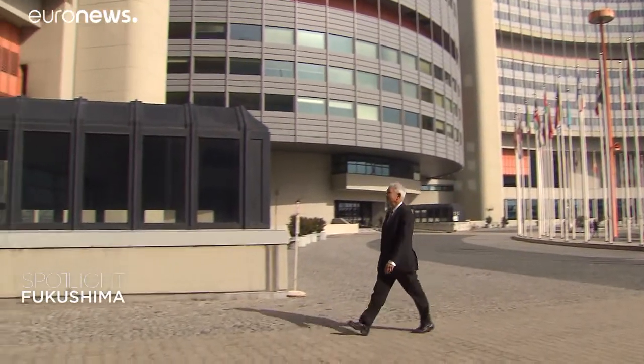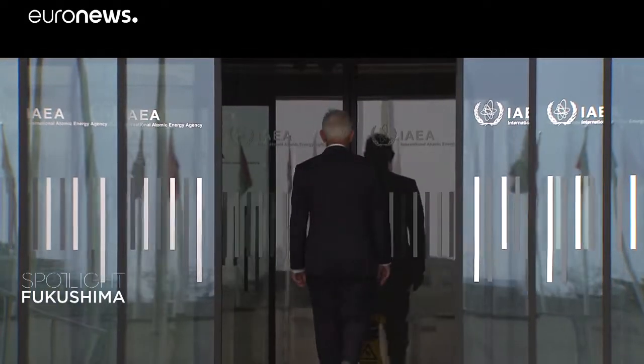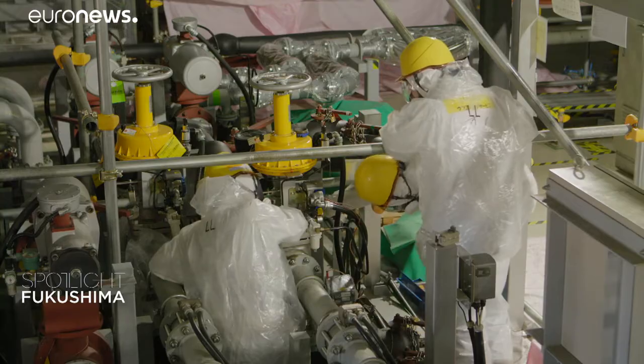These releases are commonplace around the world, says the IAEA expert. All nuclear reactors are authorized to release small quantities of radioactivity into the water and into the air. All this is subject to regulatory control.